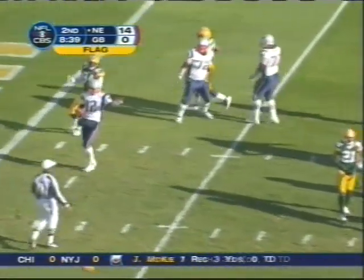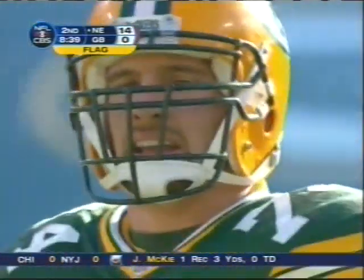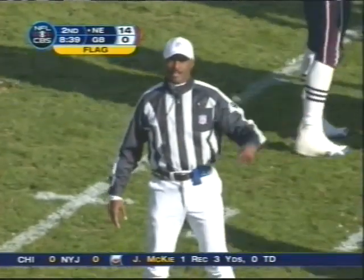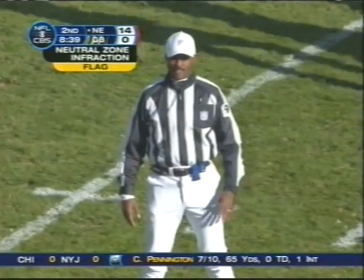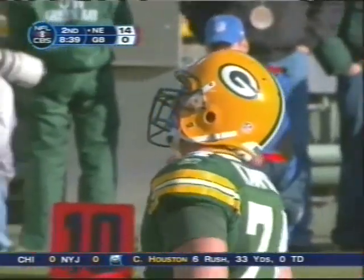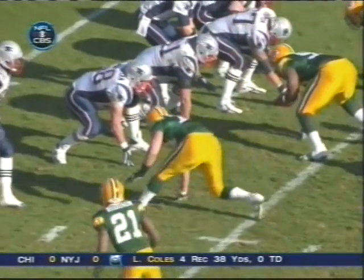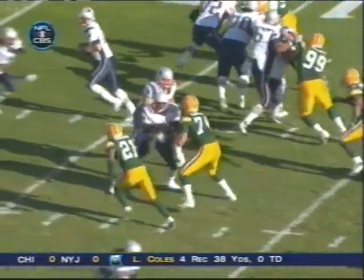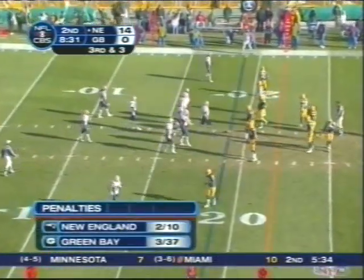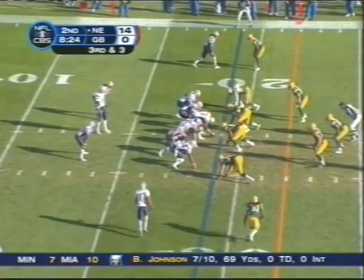We get flags. And it's going to be offsides against Green Bay. Defense, number 75, jumped into the neutral zone, causing an immediate reaction by the offensive team. It's number 74, 5-yard penalty, still third down. That's Aaron Kampman, an extremely quick defensive end, and you can see it was his movement that forced the kind of quiver on the other side of the ball. That time Daniel Graham, the tight end, gave it the quiver. But if you're in the neutral zone, you caused it. The penalty's on you. So instead of 3rd and 8, it's now 3rd and 3 for Brady and the Patriots.